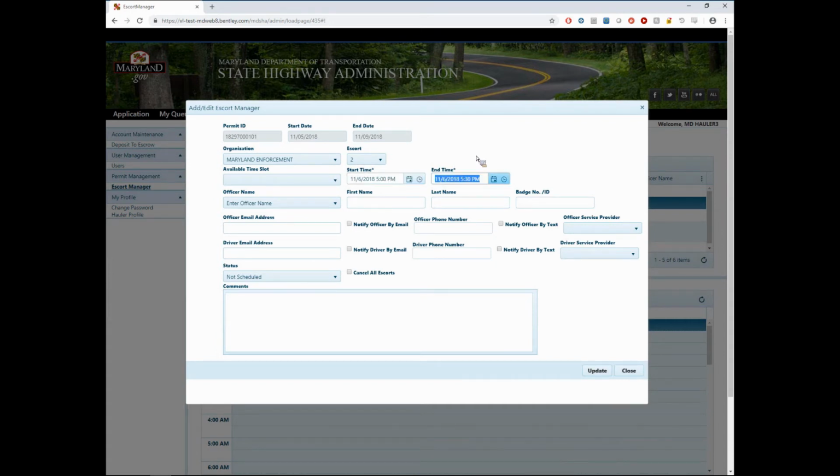And tab out of it. The system will automatically change it and give a half an hour extra after or whatever time that you schedule. So in this case, I'm going to go ahead and do it till 8:30 and tab out. In this case, as you're a permittee, you wouldn't have all the pertinent information. You can leave all of this blank.